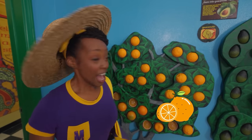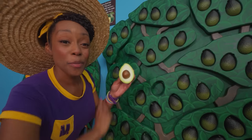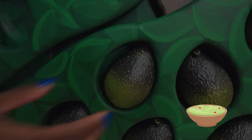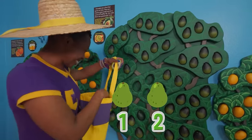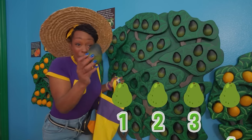Yeah, they're fruit trees. And do you know what makes a fruit? Fruits all have seeds. Look, see? An avocado has one big brown seed inside. I know, let's make some guacamole. Let's grab 4 avocados. 1, 2, 3, 4. Actually, 4.5.